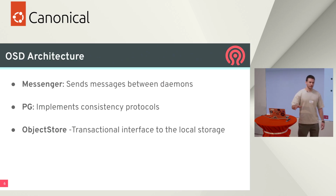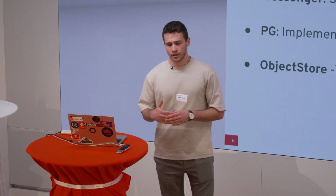In order for us to understand better where the overheads come into play, I will talk a bit about the OSD architecture. I won't go too deep into this subject, but to understand the I/O path, we need to understand these three main components. We have the messenger, which sends messages between daemons, between clients, between OSD, monitor, and so forth. It's the communication layer. We have the PGs, which implement the consistency protocols, which is basically where all the magic happens in terms of I/O replication, failure recovery, request ordering, and so forth. And lastly, the object store. The object store is a transactional interface. This is where the actual I/O gets submitted to the storage device. We have BlueStore today, which Nia also talked about. Previously, we had FileStore, and I will talk in the last slide about CyanStore.